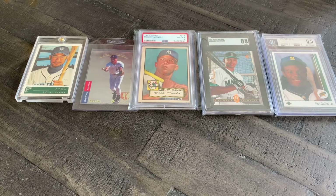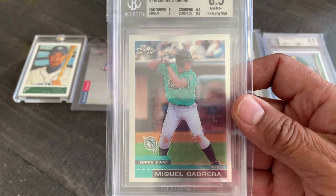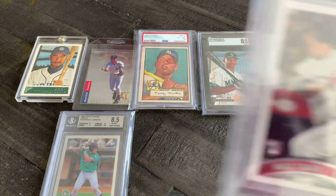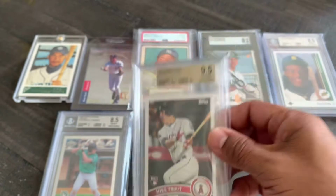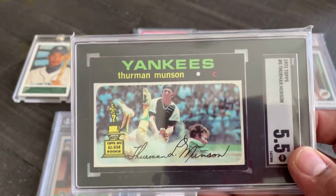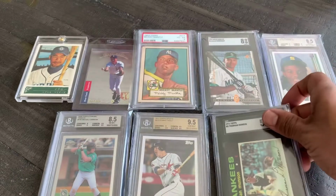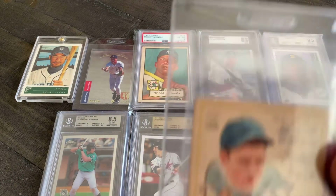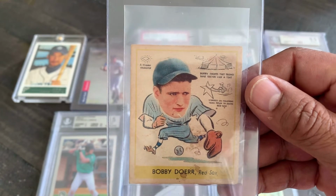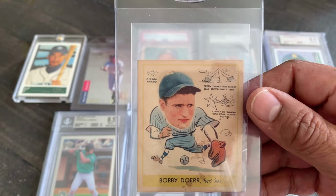Batting 6 behind Griffey, I'm gonna go with Miguel Cabrera. Backing him up is gonna be Mike Trout. Backing up Trout is gonna be the captain, Thurman Munson. Followed by Bobby Doerr, so he could kickstart some rallies leading off the 9th if things turn around to him.